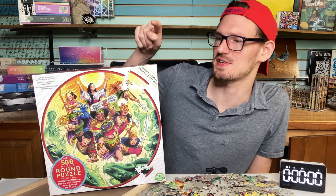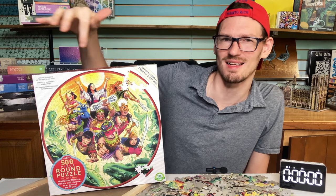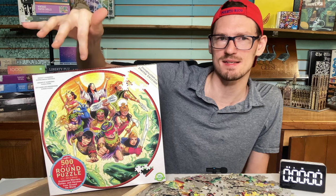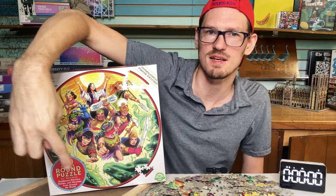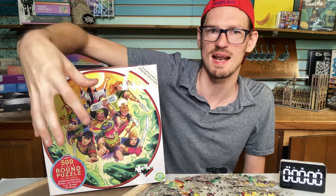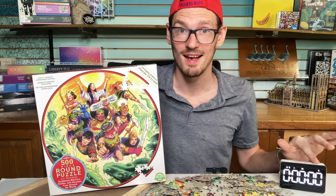Okay, here's my plan for this one. I'm gonna save the edge pieces for later. There's not a lot going on around the edge. All the action is really happening right in the center. So I'm gonna put the edge pieces aside. I think I'm also going to sort out these green monsters and villains and this yellow background. I think that'll all get sorted to the side. And then I'll try to focus on our goddesses and warriors first. Let's go.